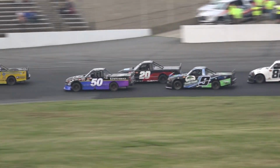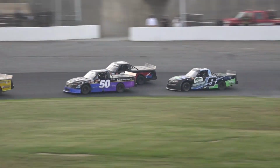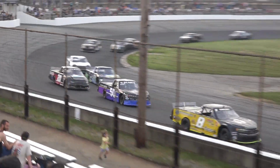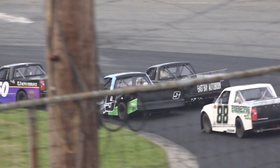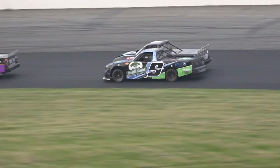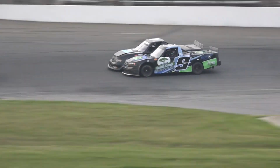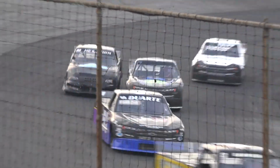The young gun of Heilborn on attack, under attack from all angles as that Roach's Landscaping number 50 machine working his way by to the low side of the 20. Next up is the number 9 Bush Light truck of Amy Arsenault as she looks to gain position on the 20 of Ethan Heilborn. The rest of the competitors who have just gotten by spread out equal distance. That battle continuing on between Arsenault and Heilborn.